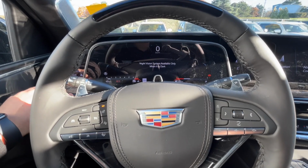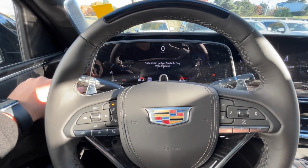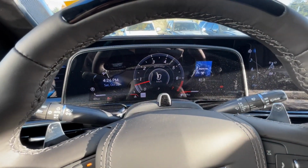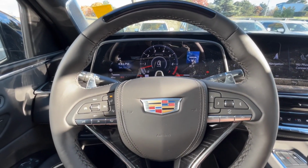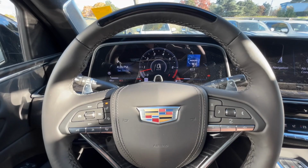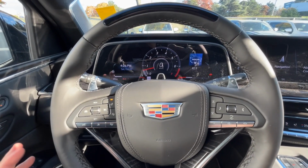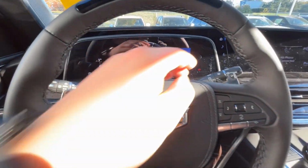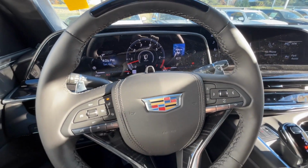And then you've got night vision, which you can obviously only use when it's dark, but that's on the left here. This is a beautiful display screen. I love the layout. It's very calm, not too much going on here. You can change it, of course, but I won't get into that too much. Over on the back of the steering wheel, we've got metal paddles too for your transmission, obviously.